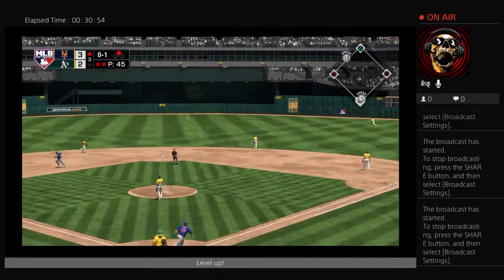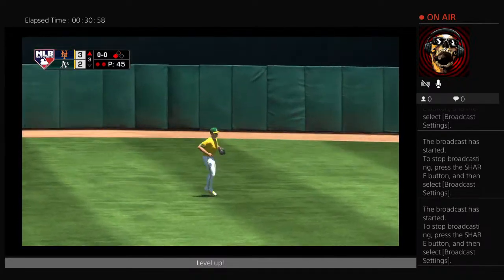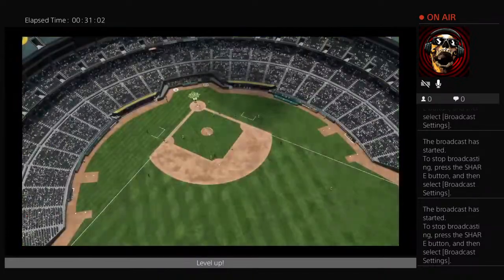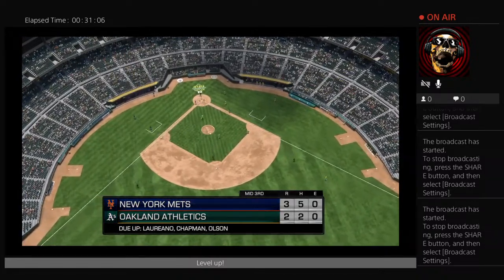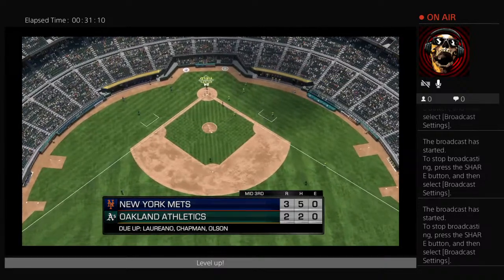Sent in the air out to straightaway central. Kenna has a read on it. He makes the play, and that'll end the inning. So it's 2 runs on 3 hits, no errors, and a runner left on. We'll head now to the home half of inning number 3. Mets out in front, 3-2.